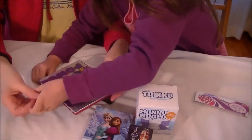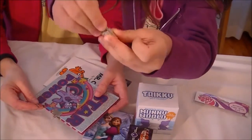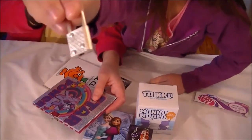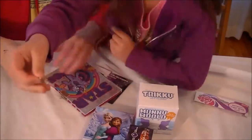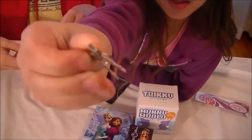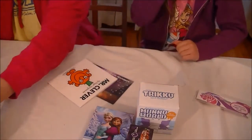I want to show them up close. You want to show them the lock? There it is. All right, pretty cool. Let's show them the keys. Oh, okay. All right, so let's move on. What do you want to open up next?